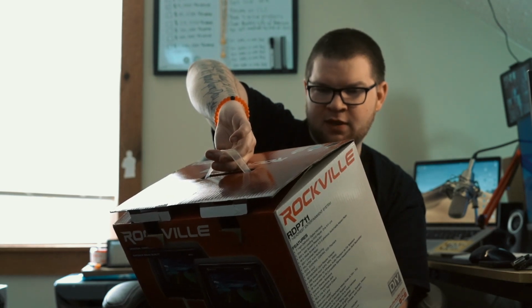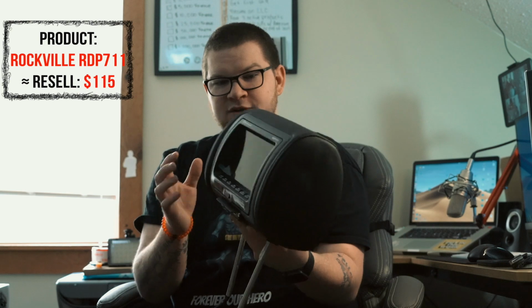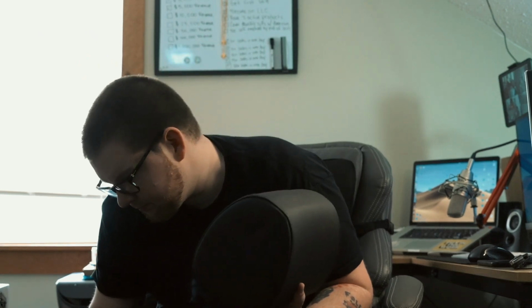That's funny. If this doesn't sell, maybe the kids will get a screen in the headrest in the car. That's hilarious. There's 2 of them. They're brand new. They still have the wrap on them. It's literally a headrest for your car with screens on the back. That's so funny. There's 2 of them. Oh, it looks like all the paperwork is still there.